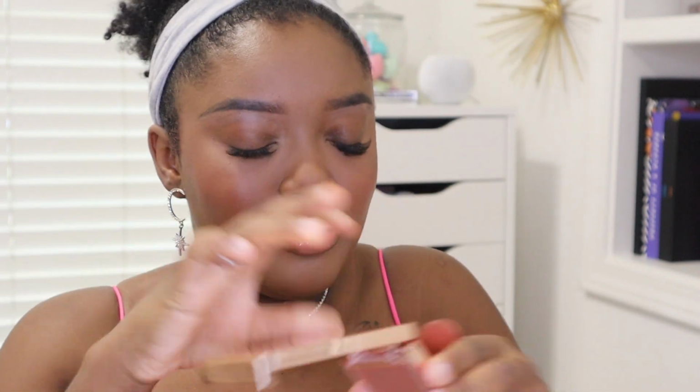We need to set this blush. I'm gonna go in with the powder blush from Patrick Ta. We're gonna set that and just go over this. I know some people wonder why people set their cream blushes, but me personally, I like to set it because I feel like it lasts longer. Cream blushes under powder tend to last a lot longer.